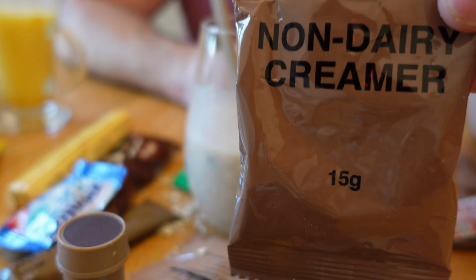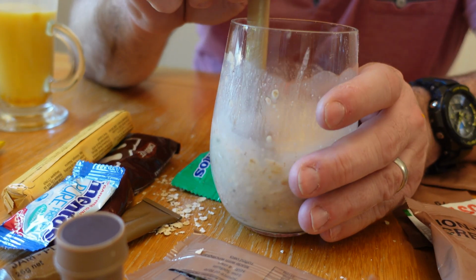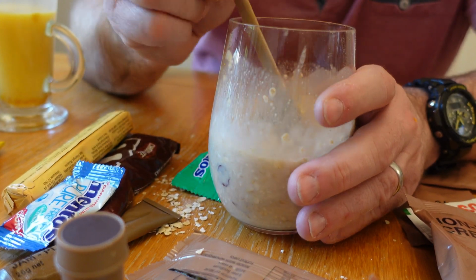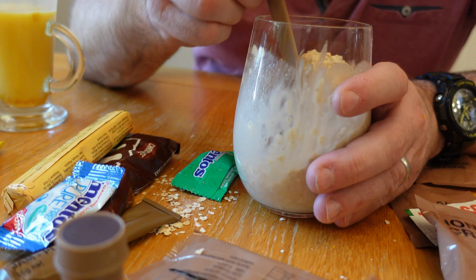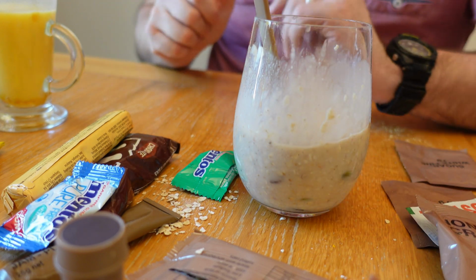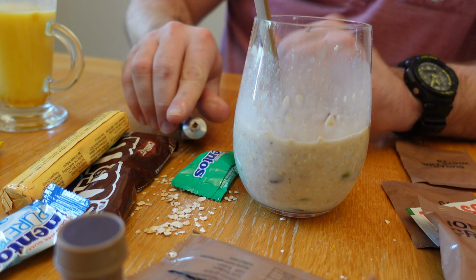Now in the packet, going back to this, so we're a bit all over the place today, it does say you can add a bit of non-dairy creamer into this if you wanted to, but I just want to check it out. Let's try a little bit, shall we? No, it's just awful. That's just awful. No. I suppose we could put a bit of sweetener, a bit of plum jam in there. Let's try that.